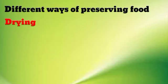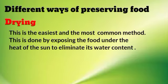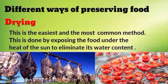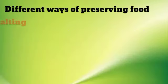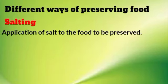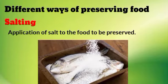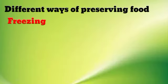First, we have drying. Drying is the easiest and the most common method. This is done by exposing the food under the heat of the sun to eliminate its water content. Here are some examples under drying. Next, we have salting. Salting is the application of salt to the food to be preserved. Another way of preserving food is freezing.